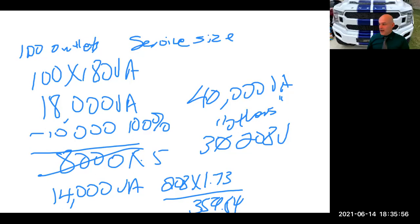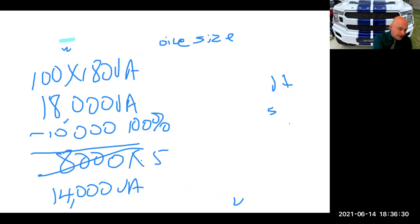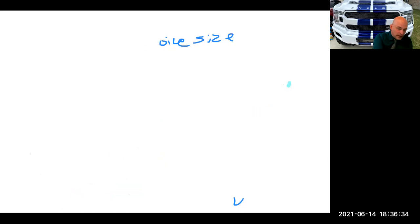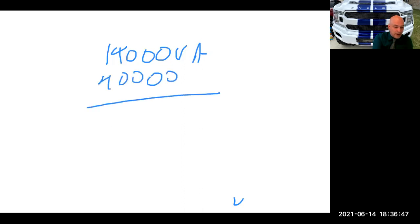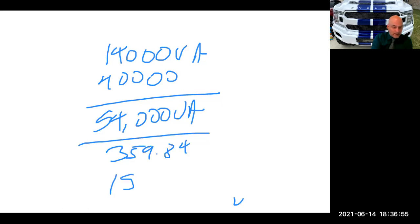Now, here's an interesting thing that I just figured out. If you do it at the 14,000 mark, in other words, if you take the derating and assume your square footage was less than your calculated value, you take 14,000 plus the 40K, which is 54,000, and divide that by 359.84, it comes out to be 150.06. That 14,000 is the derated receptacle load, plus the 40K of other loads they gave you.